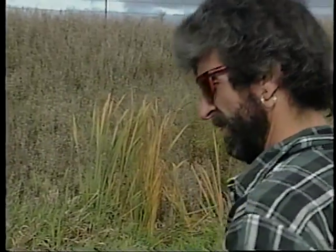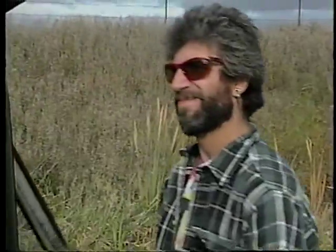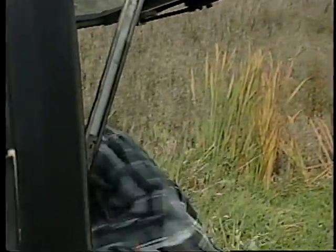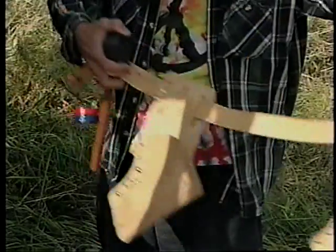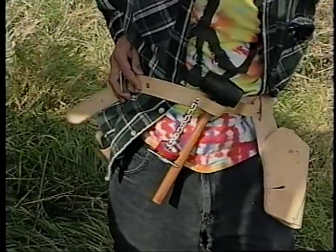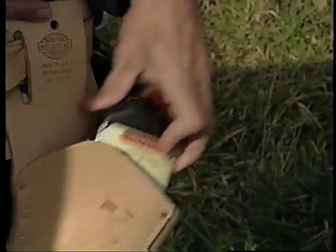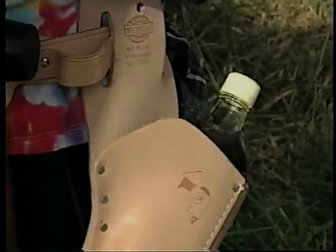This is Marty Nuff, junior partner in the firm. He's a former rock musician who believes in on-the-job surveyor training. And believe me, he needs it. He's real proud of his new tool belt.